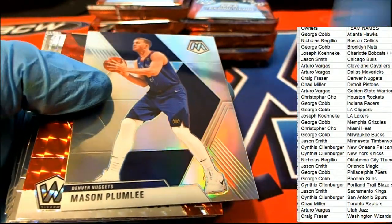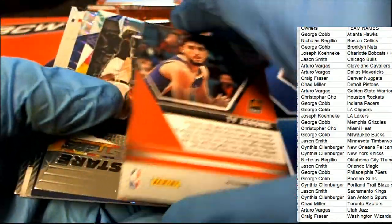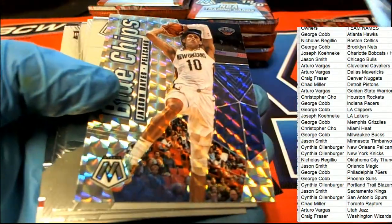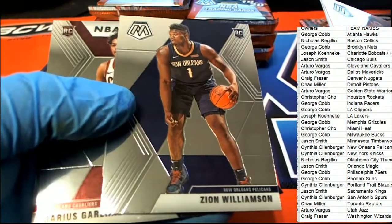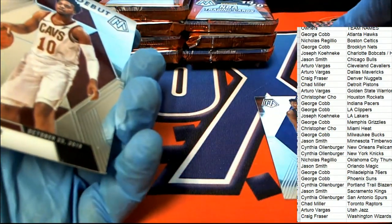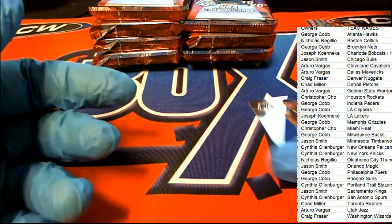Mason Plumlee silver. A red rookie debut. Phoenix Suns red. And a very nice Pelicans Jason Hayes. Zion Williamson rookie card. Hoop. Nice Zion for Cynthia O. And the Hayes, which is not numbered, but really nice.